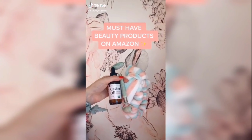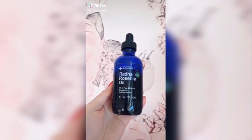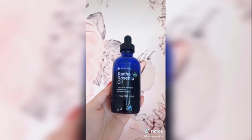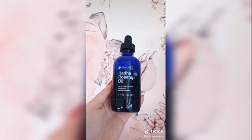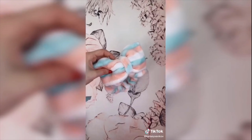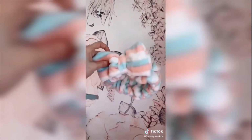Must-have beauty products from Amazon. This rosehip oil is really good. It has over 5,000 reviews on Amazon, and it's really good for brightening and firming the skin. I love these cute headbands for your skincare routine. They hold all my hair back, they're really soft, and they come in a pack of 8.